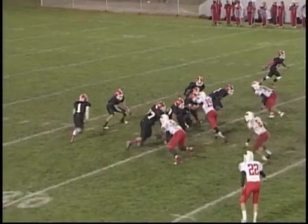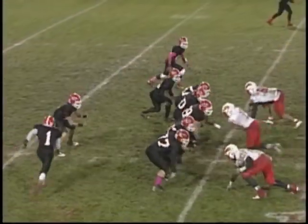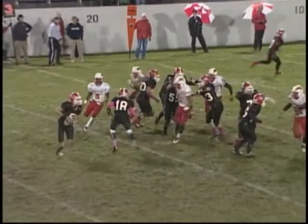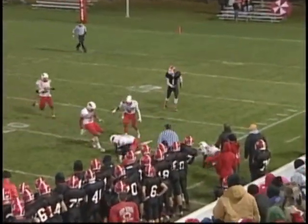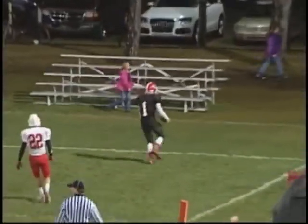Side step. Chapman steps up in just a moment from the 19-10. Behind Chapman, airing it out. Deep end zone! Caught! First side.